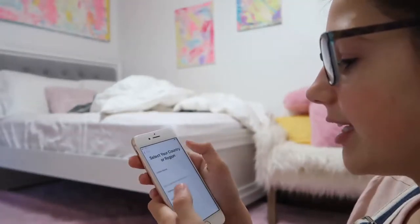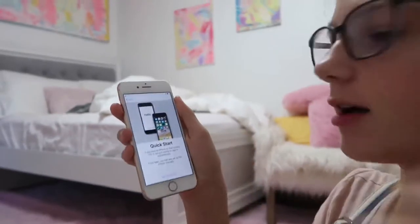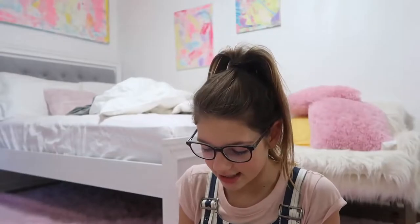Hello, English, United States of America. Set up manually, set up Touch ID. I'm setting up my fingerprint. And now I have a password. Oh, this is so exciting. My phone is completely set up and it's charging right now.